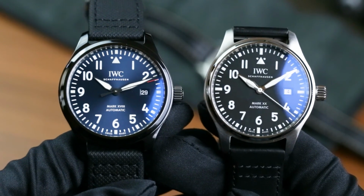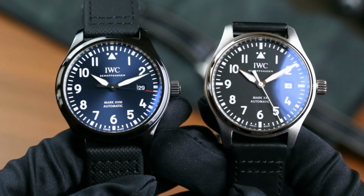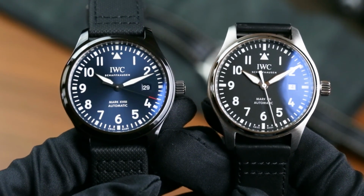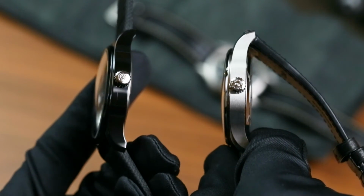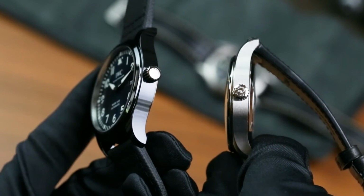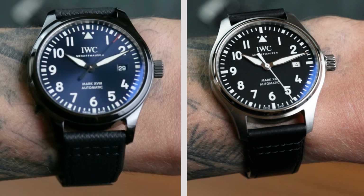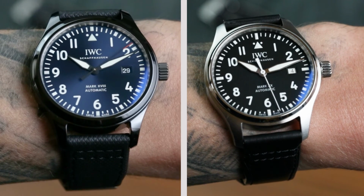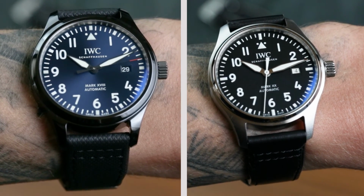The changes between the Mark 18 and the Mark 20, though, are far more nuanced. In dimensions, it shares the same 40mm case, but it's both thinner, 10.8mm versus 11mm, and offers shorter lugs that hug the wrist. Together, these changes make it substantially more wearable than the 18 without changing its looks. It's still a big watch, though, one that feels far bigger than its measurements might suggest.